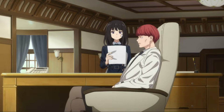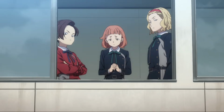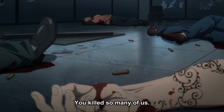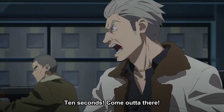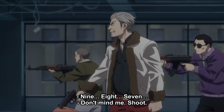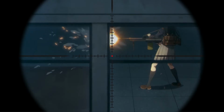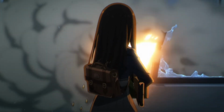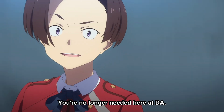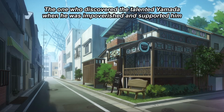Well, the show starts off with Takina being ostracized from the organization and her own group after disobeying orders from her superior during one of her missions just to try to save the life of her groupmate who was being held at gunpoint by some gangsters, from what I understand. Despite her valiant attempt to save her teammate by more or less firing at everything within the vicinity, her team leader Fuki understandably sides with DA in reallocating Takina to a place known as Café Lycoris.